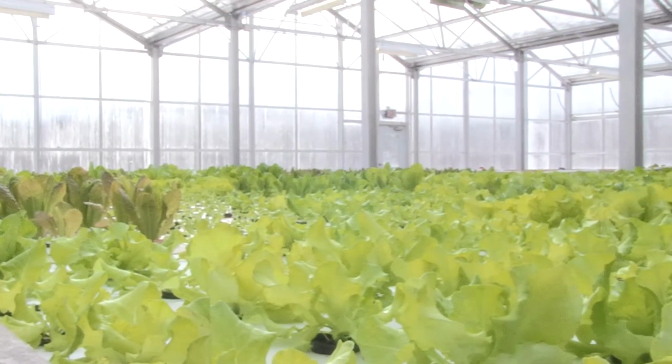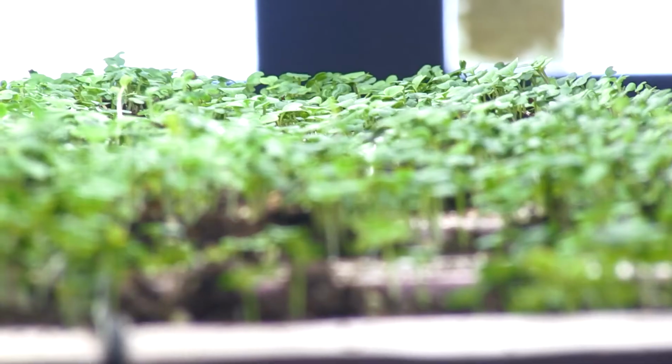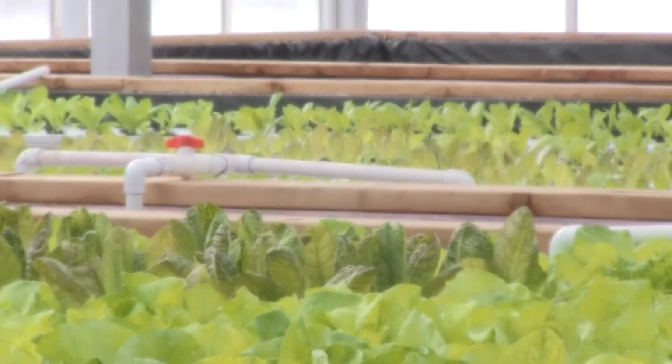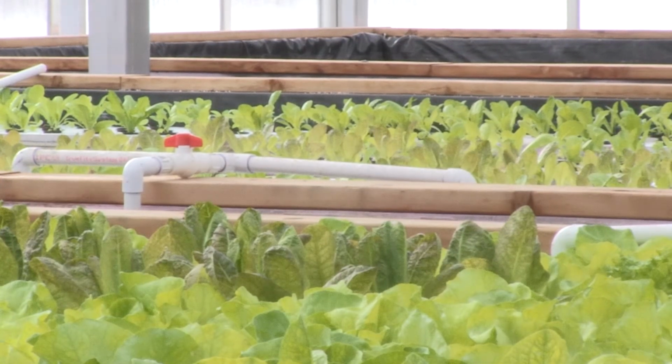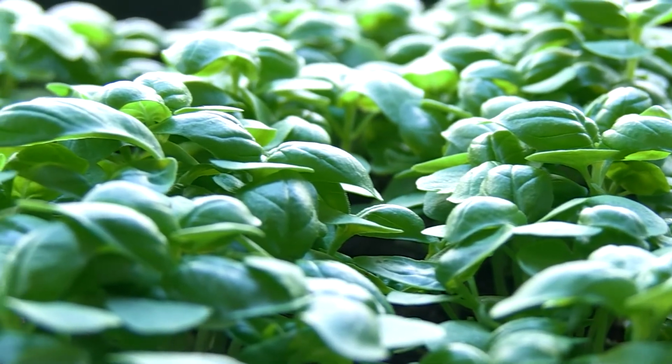Plants are started from seeds, and then after nearly 4 weeks, they're brought out to the greenhouse to grow. At full production, Victus will produce 432 heads of lettuce per week, 50 pounds of basil a week, and many, many pounds of greens and arugula. Victus will also produce tomatoes, strawberries, and we'll be experimenting with all sorts of fruits and vegetables.